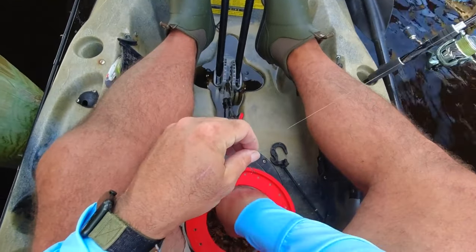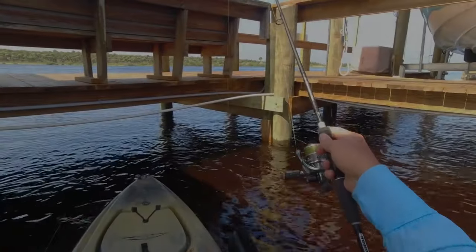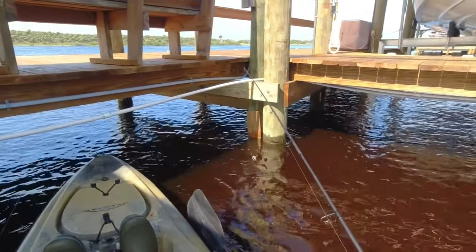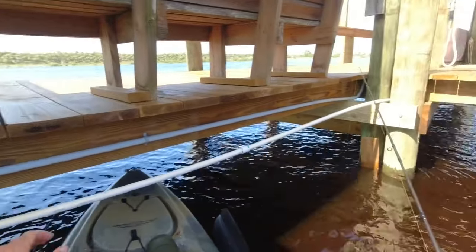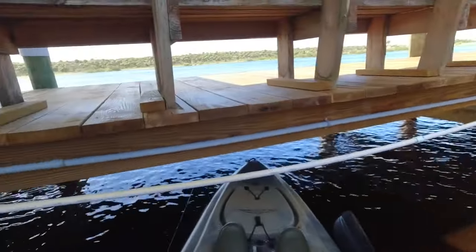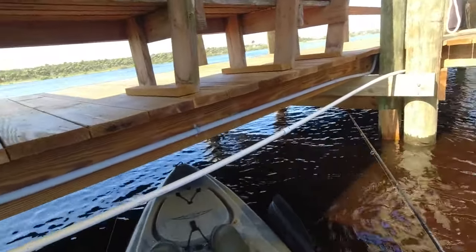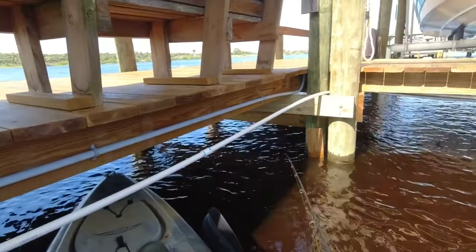Sheepshead like to move around to different parts of a dock, so pay attention to variations in structure. They may be near the surface, along the sides, or deeper under the dock. So cast your bait in various areas to find where they're congregating. And today you'll notice that in two different docks, I'm going up into the corners on the inside, and that's where I'm getting my bite.